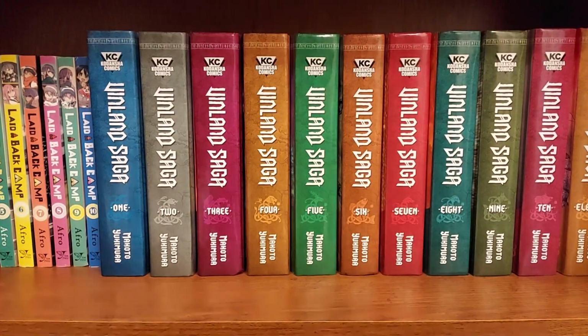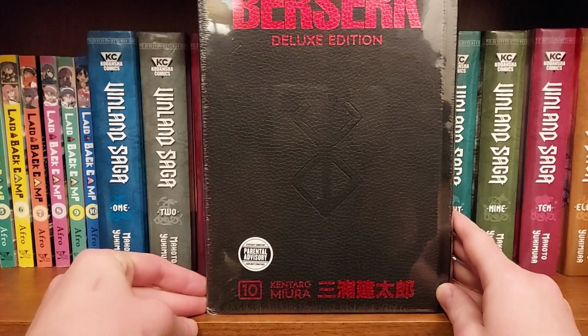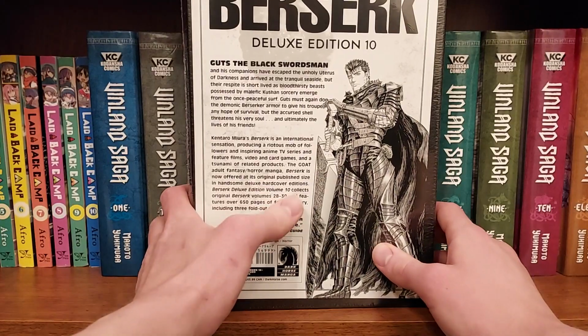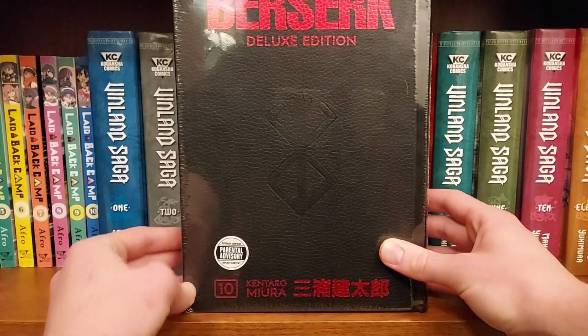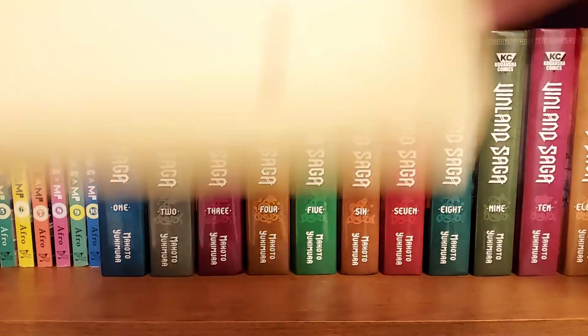Alright, next. I believe this is another pre-order box from Amazon. There it is. It's majestic. I have Berserk Deluxe, Volume 10. Pretty baller. Man, we're getting pretty far up there at Volume 30. Berserk's an instant classic. I gush about it in pretty much all of my videos, so I'm not gonna bore you guys by opening this one too.